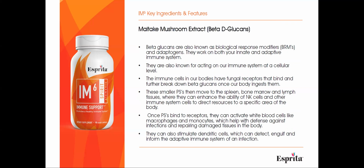Once they are ingested and broken down, these smaller polysaccharides will then move to your spleen, your bone marrow, and your lymph tissues, which are all very important when looking at our immune response. And there they enhance the ability of natural killer cells and other immune system cells to direct resources to a specific area of the body. So they know where this energy needs to go in order for those systems to have support.